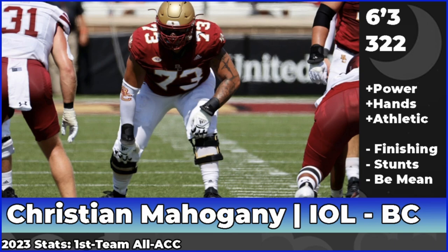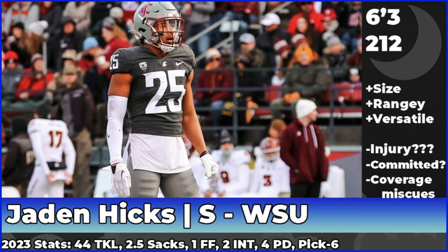I think he has a lot of upside to him, and we will see him at the combine, where hopefully he shows his athleticism, because that's obviously the thing you want to show at the combine, the athleticism that you have. And I think Mahogany could be a big riser at the combine. On to the next. Wazoo, baby.